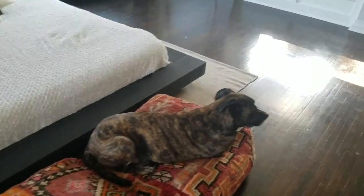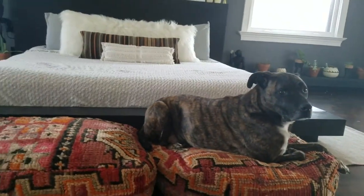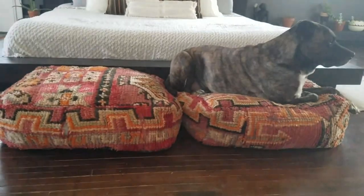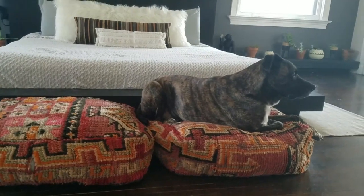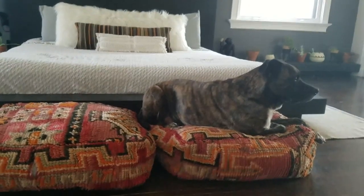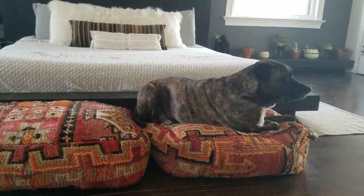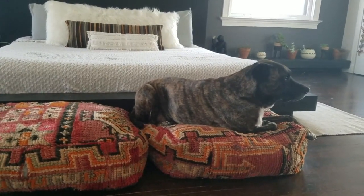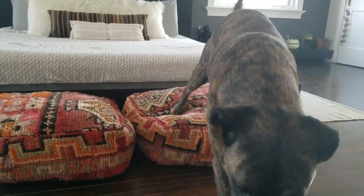These floor pillows that Solomon is resting on are from an Etsy shop. They are Turkish Kilim pillows, and I loved that I was able to find semi-matching ones that have the pop of orange that matches with the rest of the room. These are the pillows that Solomon loves to just lay on and be cute. Hi, boy.